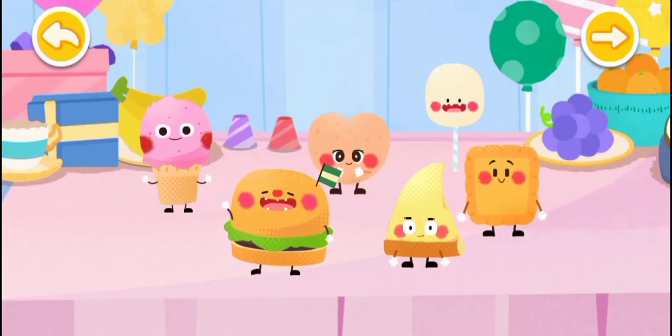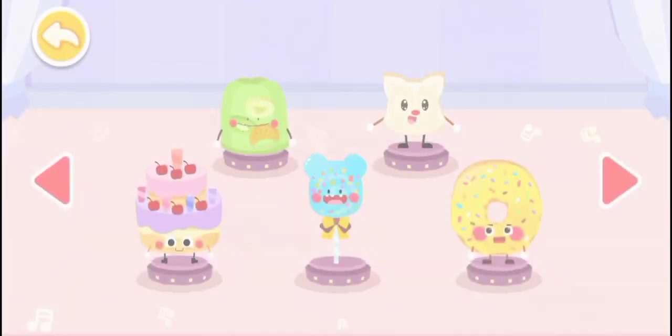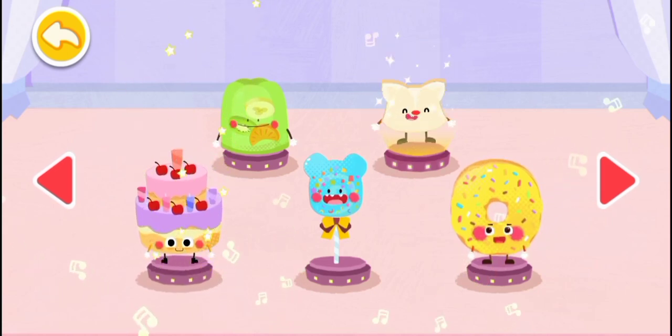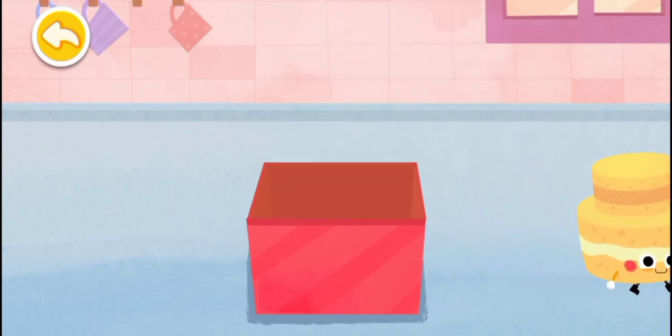For the party. Let's get ready. Yay! Yeah! What is hidden inside? Hi! It's a lovely cake!